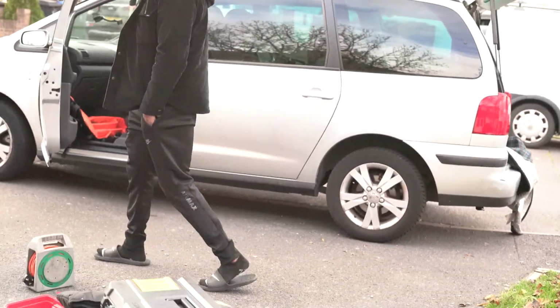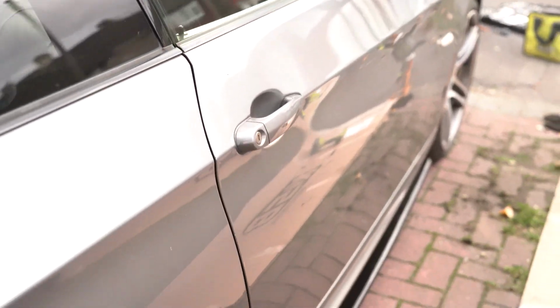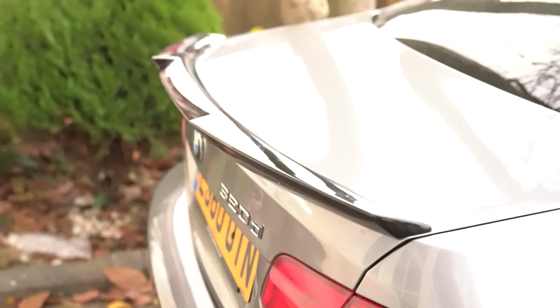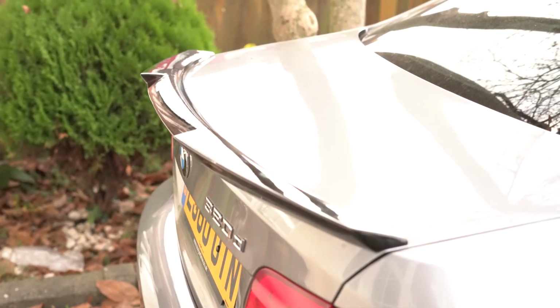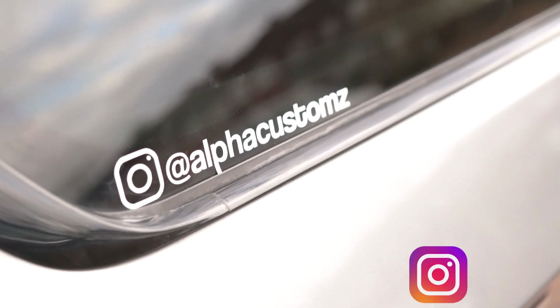Been Alphamized, mate. They're the gloss black new mirror caps, side extensions. And to top it off, we've got the spoiler. And no longer a spoiler alert, because the spoiler is installed. And the main mod is this sticker, which gives 500 extra BHP.